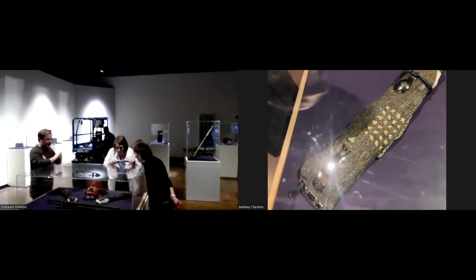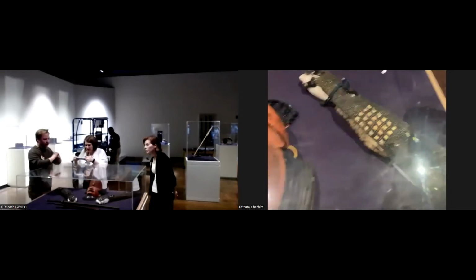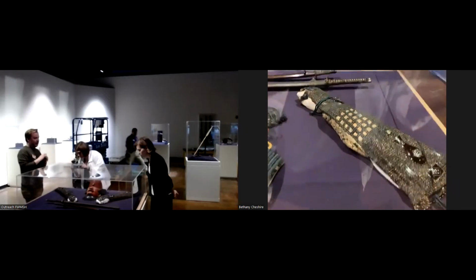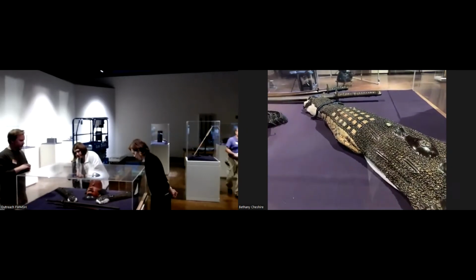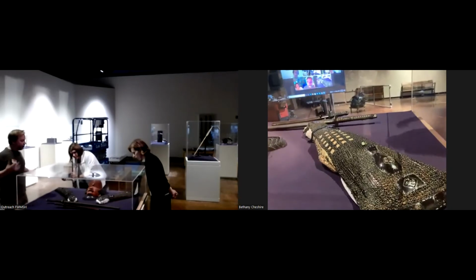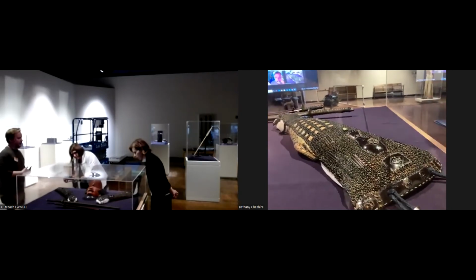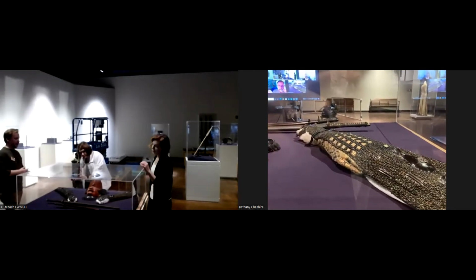Just concentric rings of metal. It's probably a little bit thinner than Western chainmail you would think of, but very similar. And I don't know if that's something that naturally occurred in that part of the world, or if by this time they would have had contact with Europe, so I don't know if that came from there. I'm not sure how that technology came to be.